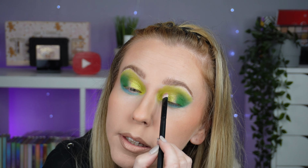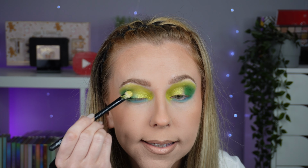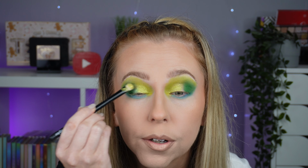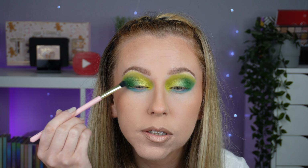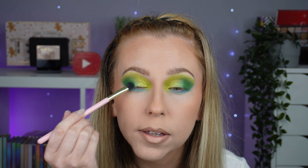Then I'll turn my brush over and go into the Turtle shade. And we're gonna connect. Oh, yes. Okay, yeah, this is definitely bringing me a lot of joy. Then I'm just going to go back into a little bit of that first matte we started with, just to dab on the outer corner to make sure that where the shimmer meets the matte there's not a sharp line and it's more of a blend.